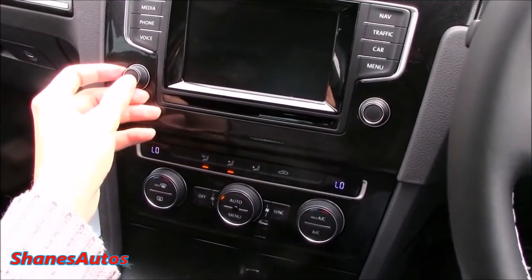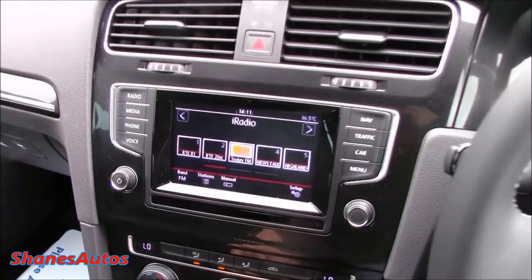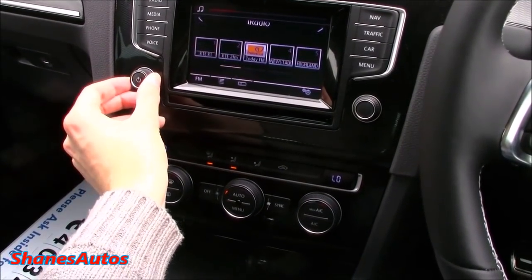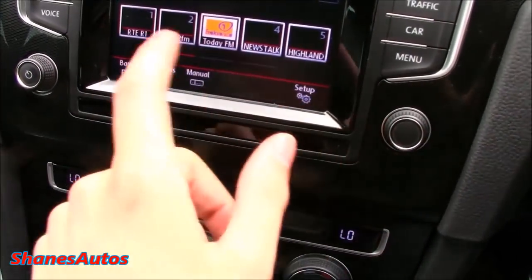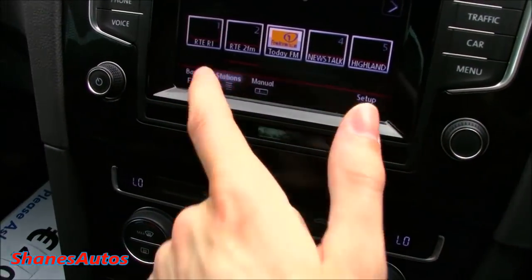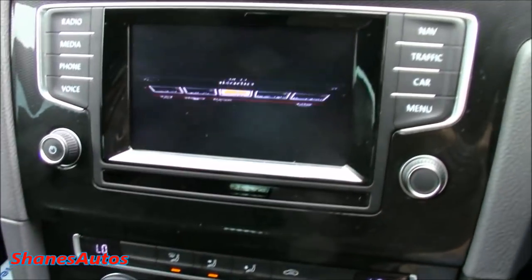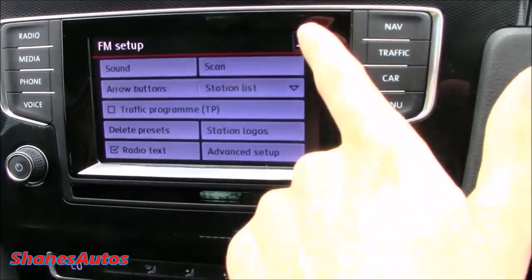Speaking of the radio, it's actually a very nice one, so it is. It's the standard touchscreen that you see in most VWs, Skodas and Seats. Sound quality is excellent. And it's very easy to use. You can select the stations there as you wish just by tapping them, or you can actually slide your finger across. You can also have them listed like that. If I just click the return button as well, you can manually tune the stations. And if I click setup, you can adjust things like the sound quality and so on, all your basic sound options basically.